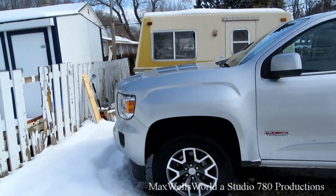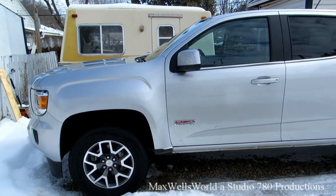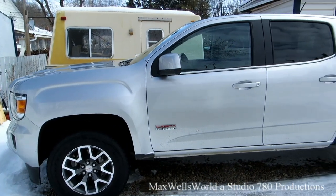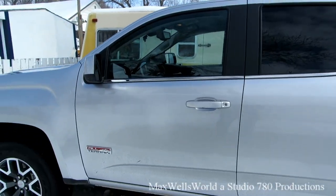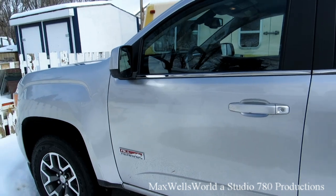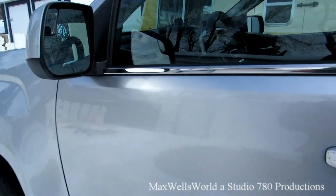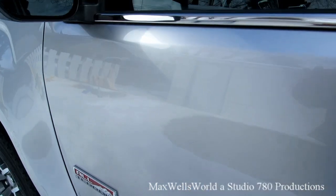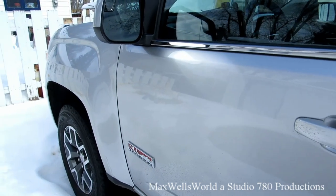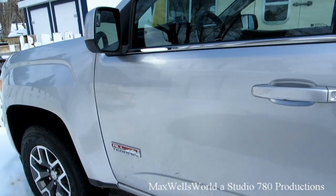Well, guys, here we are. Here comes the ending to our unwanted dealer installed item. I showed you the previous result of the unwanted dealer installed item. We had ourselves a chip in the paint somewhere right around in about here. Now, if this would have been a lease return or an older truck, I wouldn't have made an issue of it.